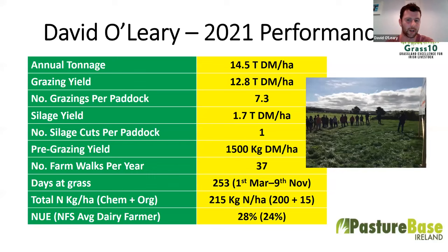Yeah. So you're getting a marginal return for anything extra over that, really. So you're trying to focus on the efficiencies that are there at the moment and trying to improve them. Yeah, and that's exactly where the fertilizer is coming into that.